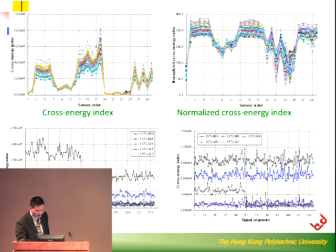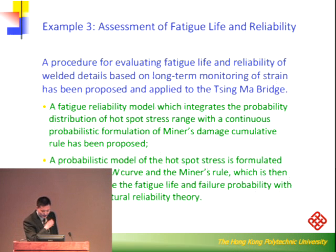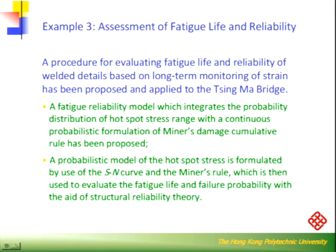So in this way, we can identify the local damage. Another example is fatigue life assessment. As online monitoring data can provide, the system can provide the monitoring data to identify the real loading pattern as well as the stress spectrum for the fatigue life assessment.